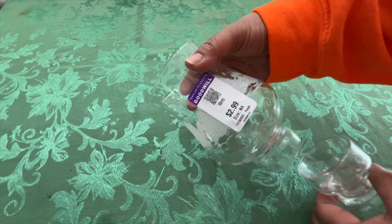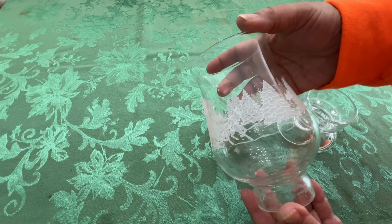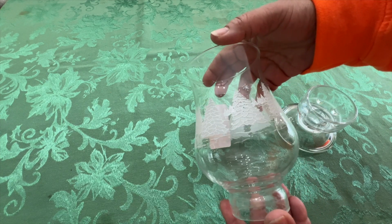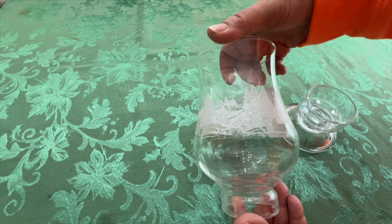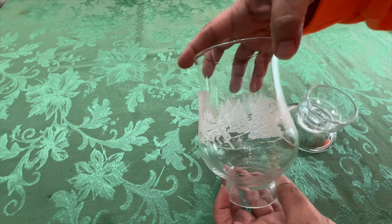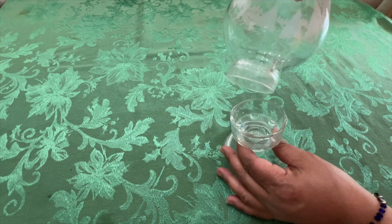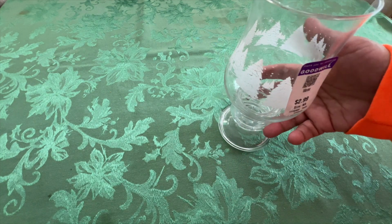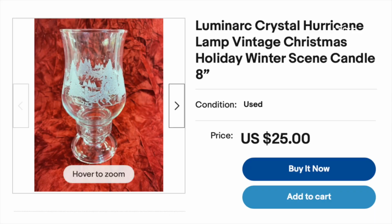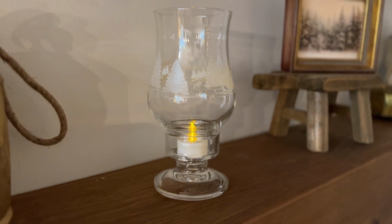Next up is this stunning crystal hurricane lamp. The etching all around it is of a winter scene, a sleigh ride to be exact. I chose to use a tea light, but you could also use taper candles. This could be used through the winter, but especially at Christmas, it's just perfect. This was made in France by a French company called Luminarc. I found a few on eBay, and they can run anywhere from $14 to $25.